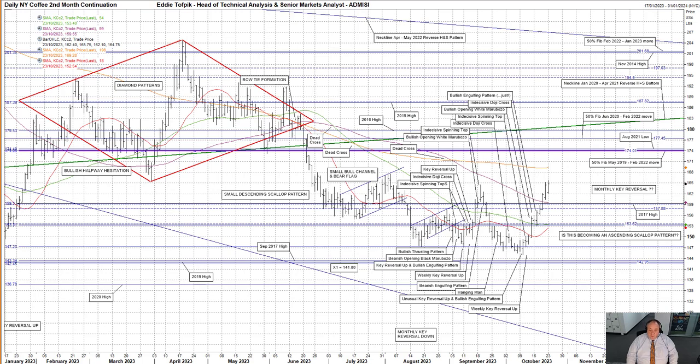These are not all, as we have further significant overhead resistances further higher, which I will detail as and when we get closer. There are 2 further features that I would like to discuss and highlight. The first is the possibility of a monthly key reversal in October. If on Tuesday, the 31st of October, we either see a close over 154.5 or under 147.20, then we'd be on.